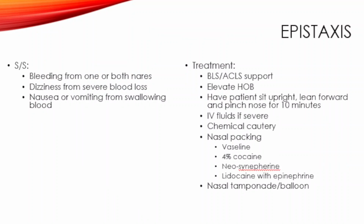This is going to be bleeding from one or both nares, dizziness from severe blood loss, nausea and vomiting from swallowing that blood. Treatment is always BLS support and ACLS support, so I'm going to try to prevent that patient from getting any kind of blood into their airway. Elevate the head of the bed, have the patient sit upright, lean forward, and pinch that nose. We could even use one of those handy dandy clamps that we learned about, right? We might give IV fluid support if the bleeding is severe, as well as blood support.